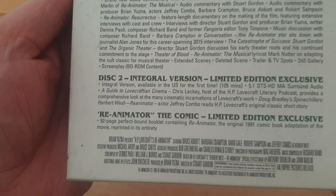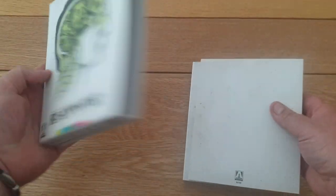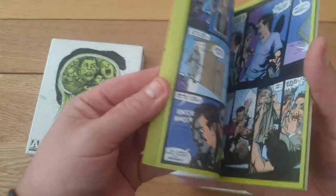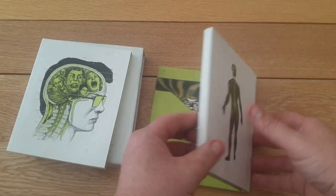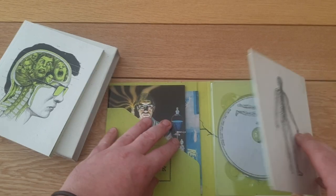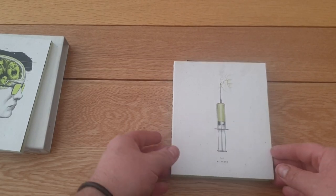And then you get the Reanimator comic as well. Just a nice set. I'll show you this, guys. So, you know, the nice hard case. This is the comic, which is really cool, really nice. Then we get a digipack with your book and your poster and art cards and stuff. Two discs, really nice set.